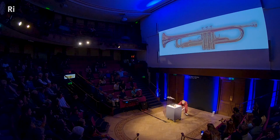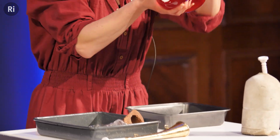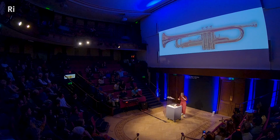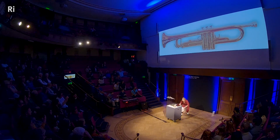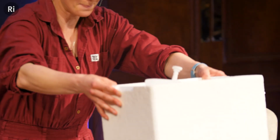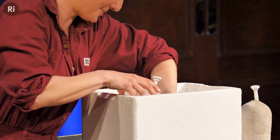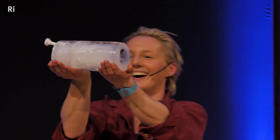Oh no. Jelly trumpet. Does it sound the same? It really smells delicious when you play it as well. And finally, I actually haven't seen this one before because it's been in the freezer. Ice trumpet. Mm-hmm. Oh, it's quite slippery. Does it sound the same? That's actually very beautiful. Does it sound the same?